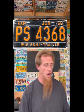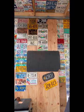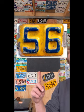I always like the black backgrounds. They make the lettering pop. Super cool. Super, super, super cool. And then we just got the 56 tab. It's boring. Super boring. This next one, special X plate, light blue with white.